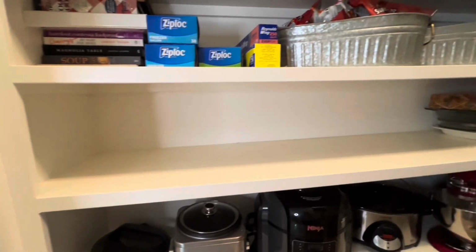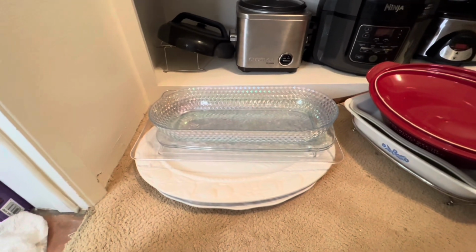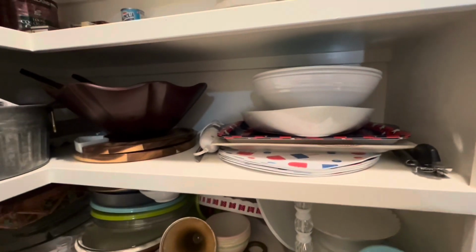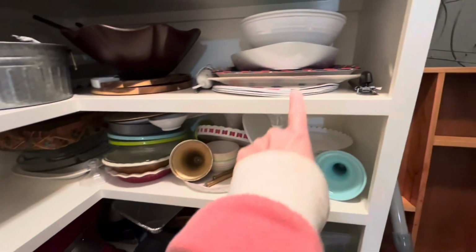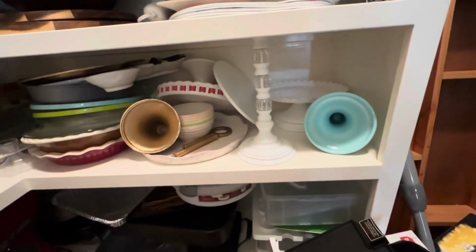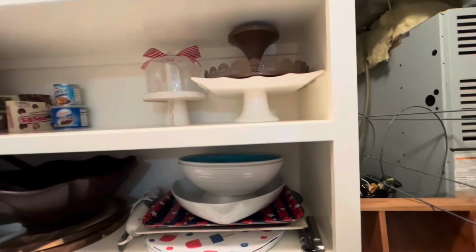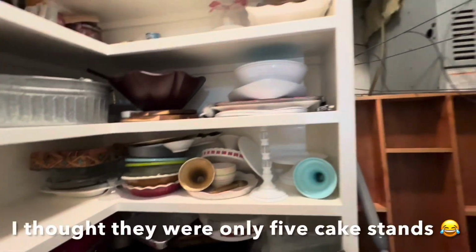Okay, so this whole shelf is cleared off, and the only things we're keeping are these serving trays and these baking trays, and that's it. We're going to put these serving trays underneath these serving trays. So now we're going to empty out this section. You can see I added this cake stand. So we're going to take this cake stand and this cake stand, and we're going to put them up there and just have all those be cake stands. So it'll all be together. So let's go ahead and empty this out next.